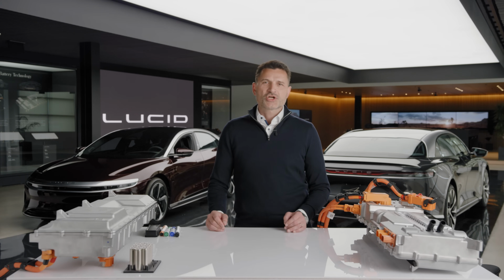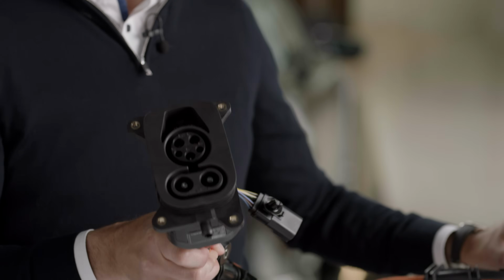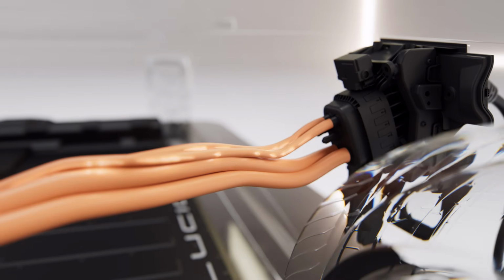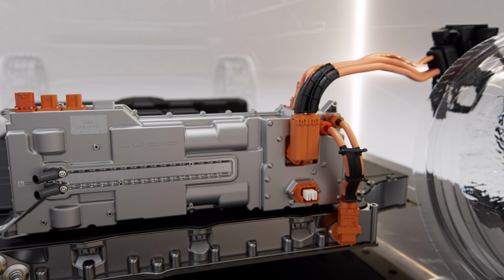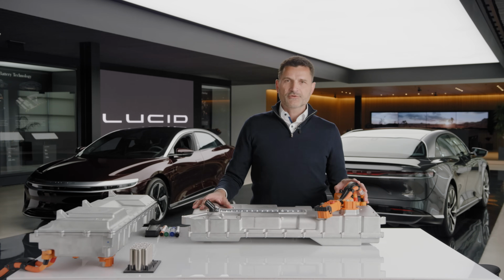Now, how do we charge the Lucid Air? Here you can see the charge port of the Lucid Air. From here, the power flows into the Wunderbox, which is the epicenter of our high voltage management system. Inside the Wunderbox, we manage all power flows to and from the battery.